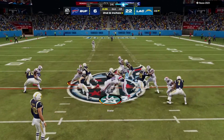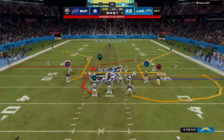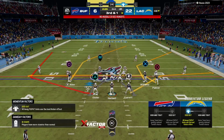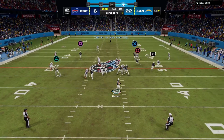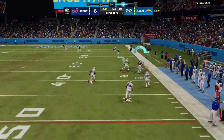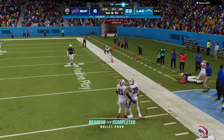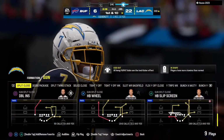Up the middle with Eckler, and he is going to be stopped cold behind the line of scrimmage. And now it looks like they're going to be in the hurry-up. Herbert wants to throw it on 3rd and 1. Flush to his right. Pass to the sideline and pulled in. And he is out of bounds inside the 35.